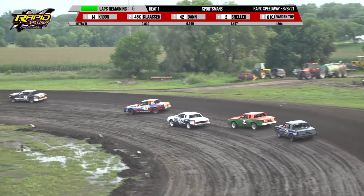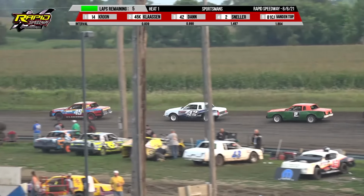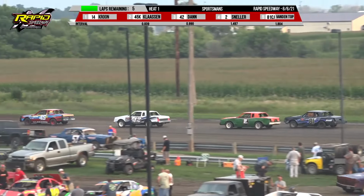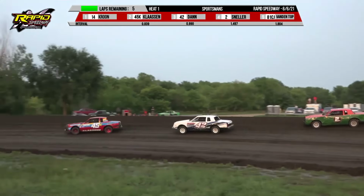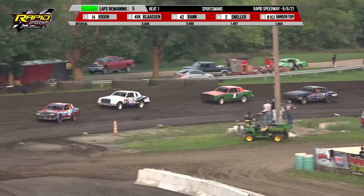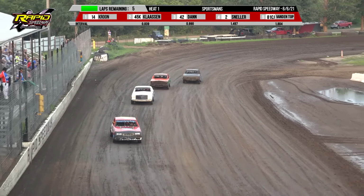Caden Clausen moving into that second spot in that red 45K machine. Caden Clausen up into the second position. Travis Dan back to third. Leon Sneller in fourth. Got a little tap from behind from Carson Van de Top. Van de Top at the back of the pack looking to get a position on Sneller here in heat race number 2.